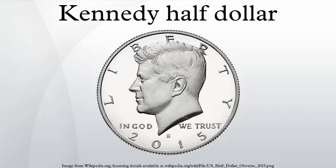In January 2014, a private firm, on behalf of the Mint, began surveying customers on possible options for a special issue of the half-dollar in commemoration of its 50th anniversary. In June, the Mint announced plans to issue 7 special 2014 Kennedy half-dollars in commemoration of the series' 50th anniversary, 2 in clad, from Philadelphia and Denver, 4 in silver from Philadelphia, Denver, San Francisco, and the West Point Mint, and 1 in 99.99 gold, from West Point.